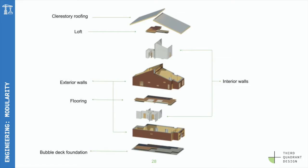As shown, the building is constructed story by story, with the ground floor's exterior walls placed first, followed by the ground floor interior walls. The process is repeated for subsequent levels.